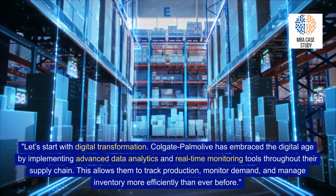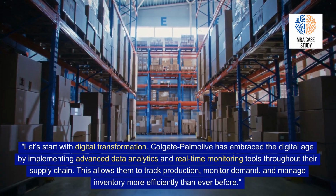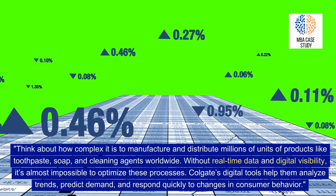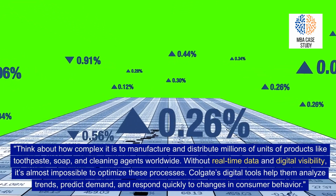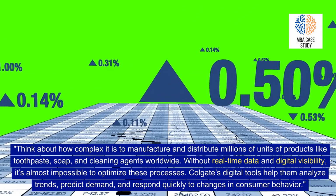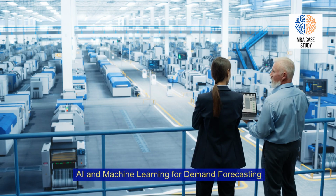Colgate-Palmolive has embraced the digital age by implementing advanced data analytics and real-time monitoring tools throughout their supply chain. This allows them to track production, monitor demand, and manage inventory more efficiently than ever before. Think about how complex it is to manufacture and distribute millions of units of products like toothpaste, soap, and cleaning agents worldwide. Without real-time data and digital visibility, it's almost impossible to optimize these processes. Colgate's digital tools help them analyze trends, predict demand, and respond quickly to changes in consumer behavior.